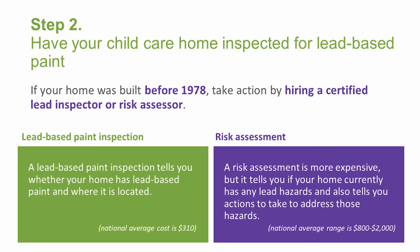A lead-based paint inspection, which has an average cost of $310, though that may be a little more or less depending upon where you live, will tell you whether your home has lead-based paint, and if it does, where the lead-based paint is located in your home. A risk assessment is a different type of inspection. It is more expensive. It may cost anywhere from $800 to $2,000, but it will tell you lead hazards from paint, dust, and soil, and also tells you the actions to take to address those hazards.